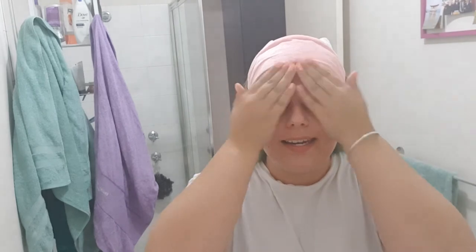So that's all dried in now. Feels so soft, if you can see that. Oh, so smooth already. There's a nice shine to it.